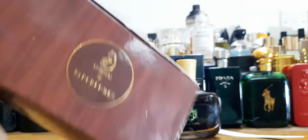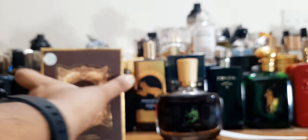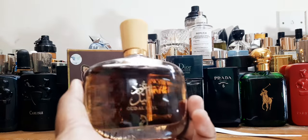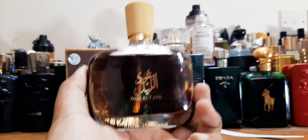I really like this one for the price. The presentation is beautiful, and especially the bottle. Okay, let me show you the bottle. I saw it in Bangladesh. People are using it and some people are selling. I wanted to buy it, but I didn't want to blind buy an oud fragrance. This is a stunning bottle.